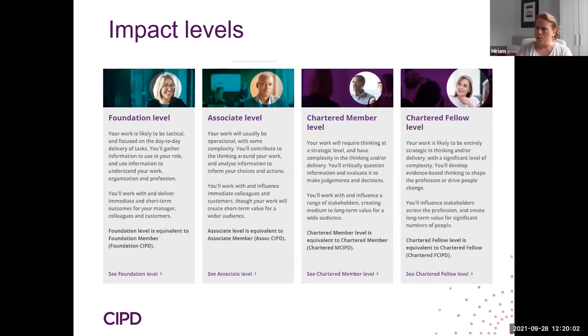And so from your perspective, when you come on to do some of the elements of the session later, and when Natalie's talking as well, what's always a really good thing to think about is: which level is your role at currently? Which level are you at currently? What role best mirrors the work you do?